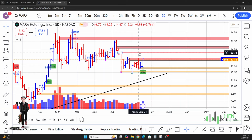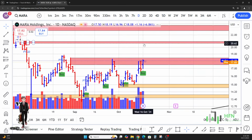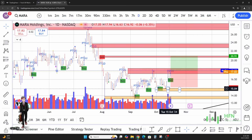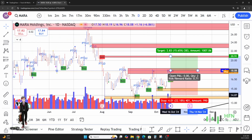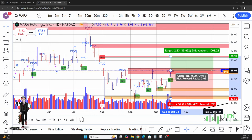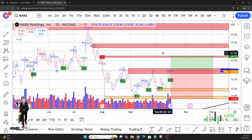So, all that being said, this is what I am going to do. I'm going to anticipate that Mara is prepared for higher prices. Now, we still have to be careful because they're still in the midst of this competition going at it. I'm talking about the sellers and buyers. They're going at it right now in the sell zone.